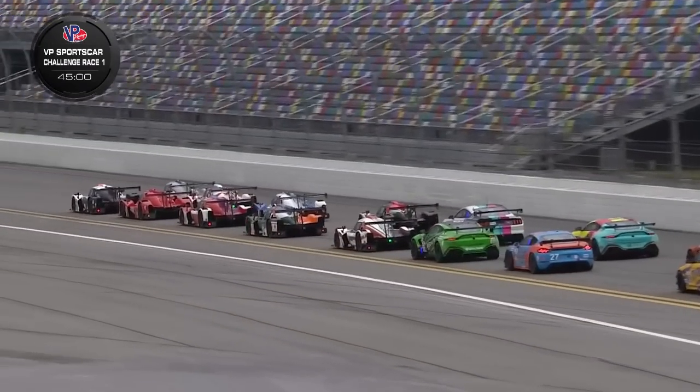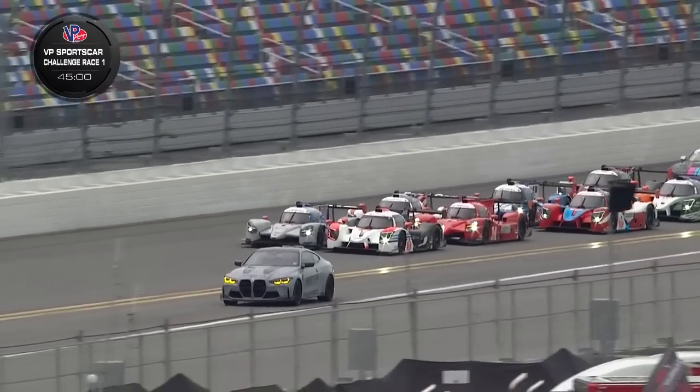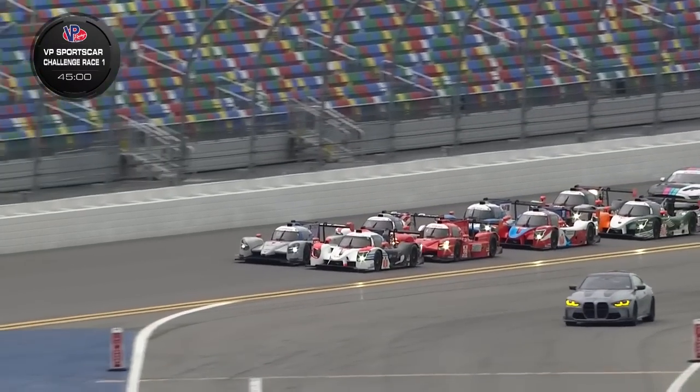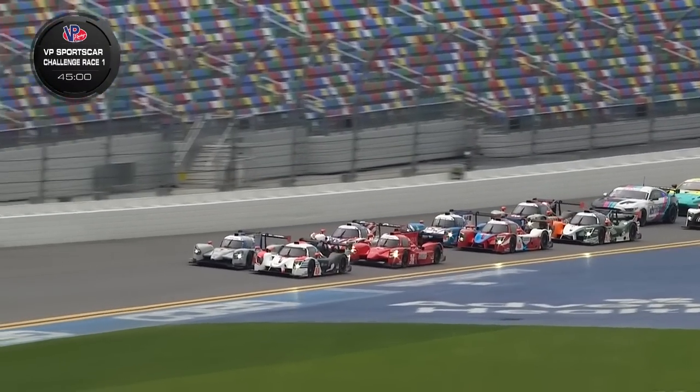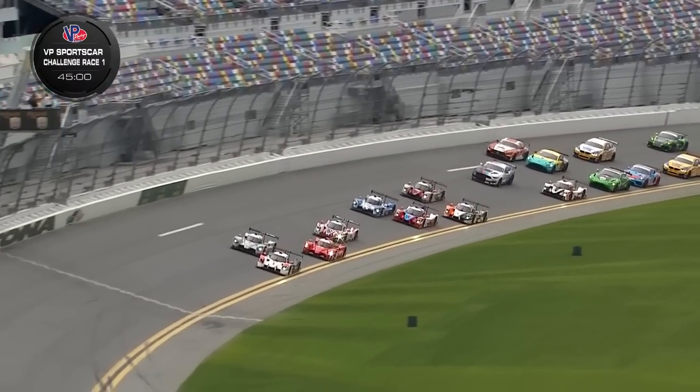We're getting lined up, ready for the start of this 45-minute race. 45 minutes, no pit stop scheduled anyway. If you have to come to the pits, that's not a good day for you. And the field is together. That means our pole sitter in GSX is starting on the right side alongside an LMP3 category car.